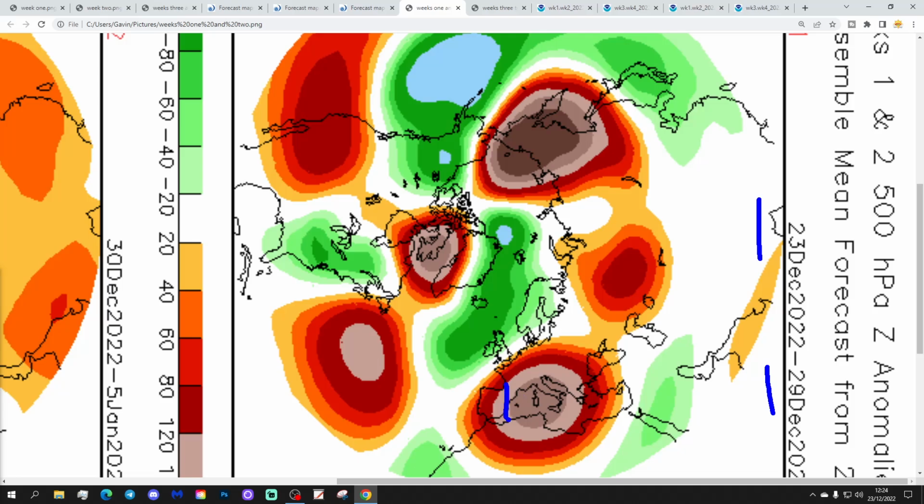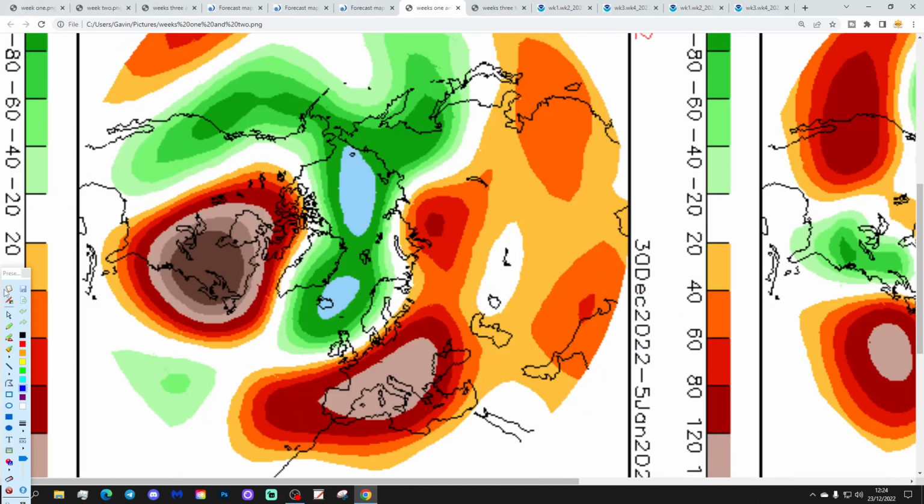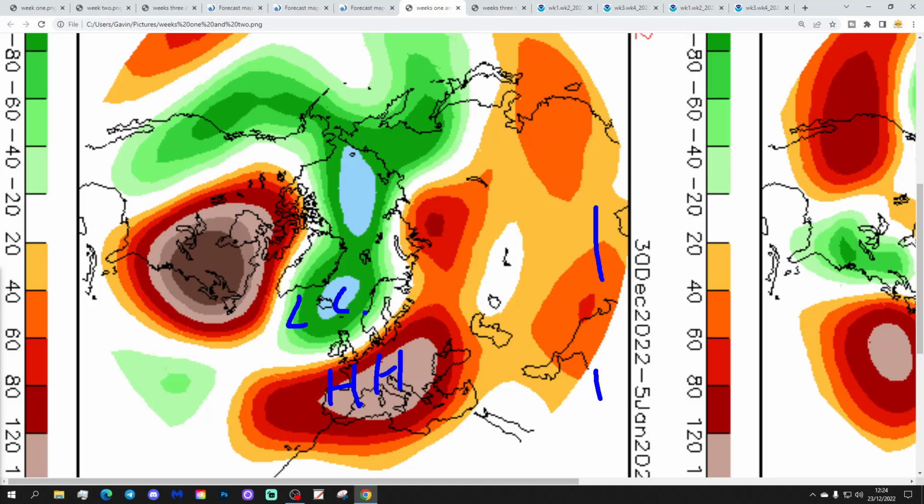The coming week, this week, Christmas week, we'll have high pressure to the south, and low pressure, excuse me, once more, away to the north, and winds will be coming in from that very mild southwesterly direction once again. Week 2 will be the 30th to the 5th of January. Again, we've got lots of high pressure to the south, low pressure to the north, winds in from a west to southwest direction. That looks very mild into the new year.